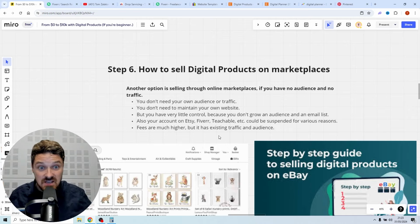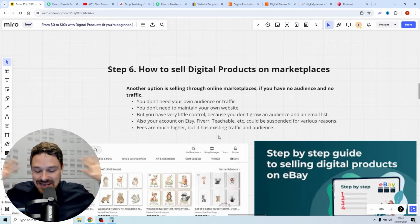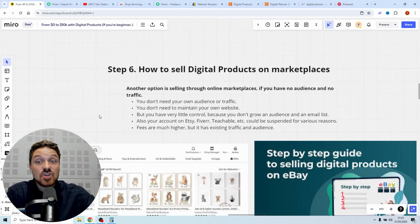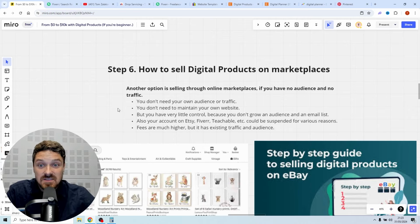You can sell it on WhatsApp, you can sell it on Facebook groups, you can sell it on Skool. There is an unlimited number of places where there are audiences you can sell to. It is very important that you understand, it's not just Etsy. There are hundreds of places where you could sell it as well. So why would you sell on Etsy and similar marketplaces? You don't need to own any audience or traffic. That's the biggest benefit, of course.